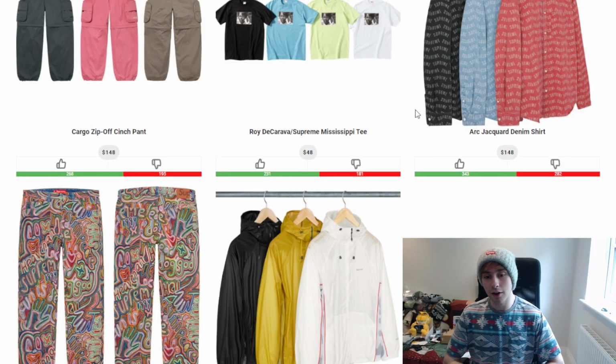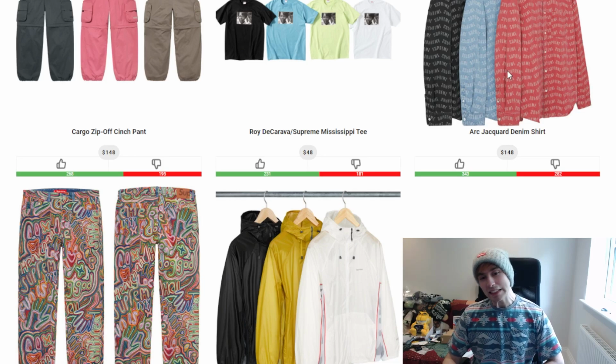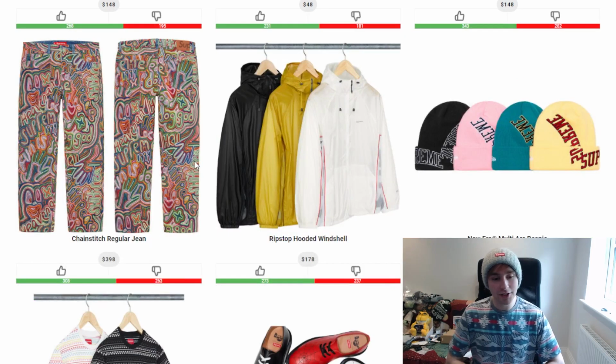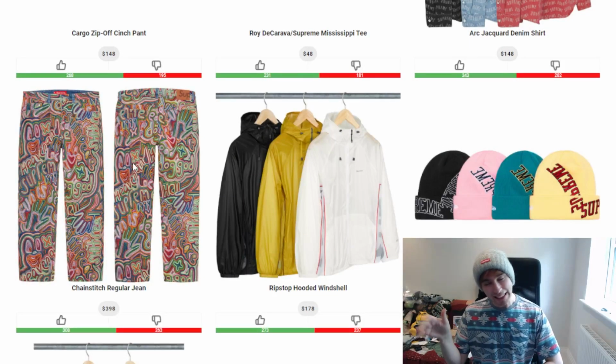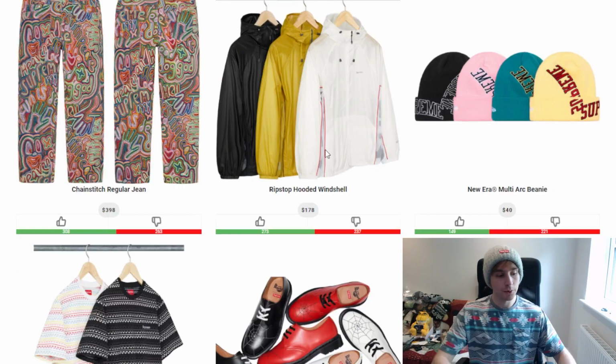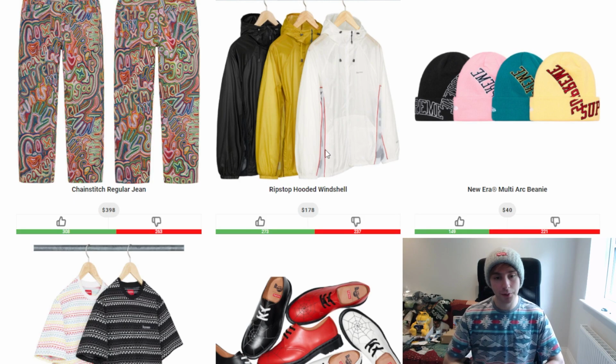We then have the Arc Jacquard denim shirt, black, blue, red. It's just simple. The chain stitch regular jean. I think when the retail estimate is the same for the jacket as the jean, it's a little bit off. We then move on to the ripstop hooded wooden shell. I don't know what it is, but I'm not a fan of the look of the material. Yeah, I feel like black and white are the best two tones in any case.